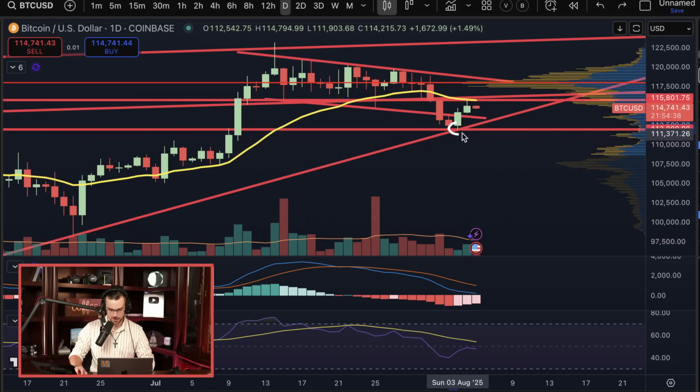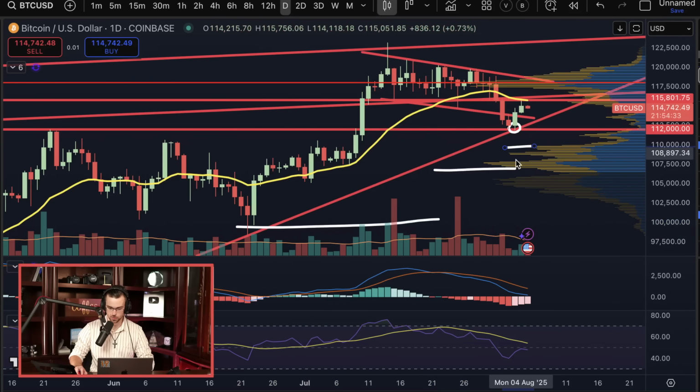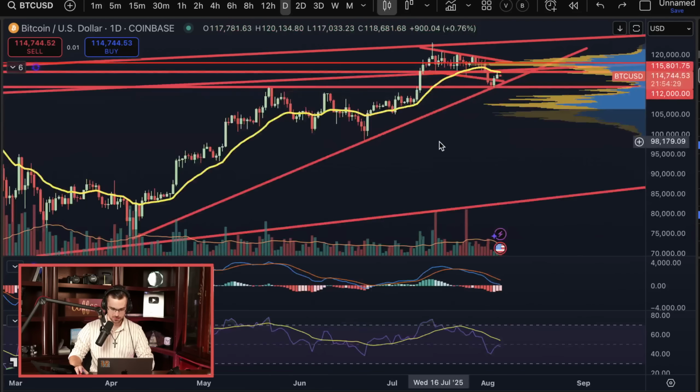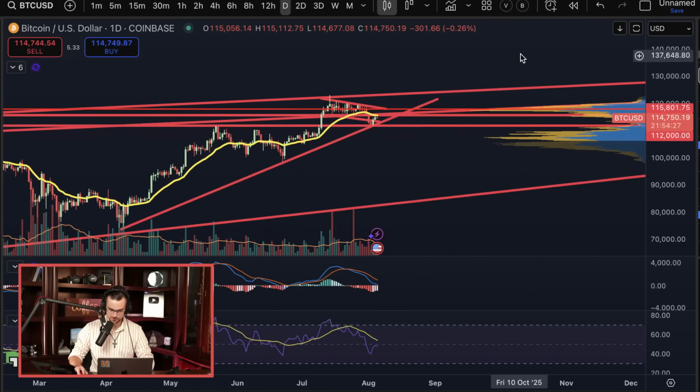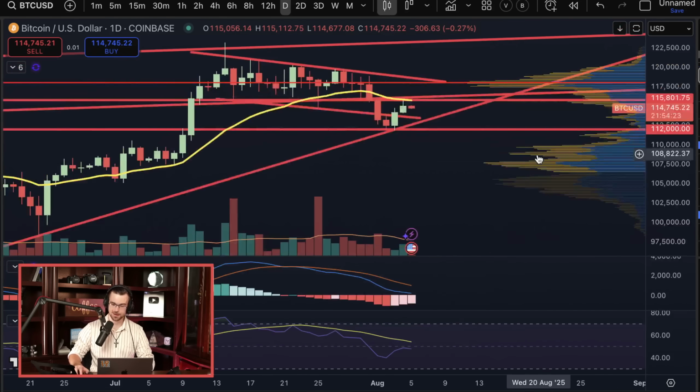I don't know whether the bottom's at 112 or whether the bottom's at 100. I don't know whether the bottom's at 106, 108, or 104. I don't know. What I do know is that a bottom's coming, and you're going to have a massive rally that follows that. I'm highly confident you're going to see $140,000 to $150,000 this year. But what I'm not highly confident about is whether or not that's going to happen in the next couple of days. So please be very careful going into long trades.